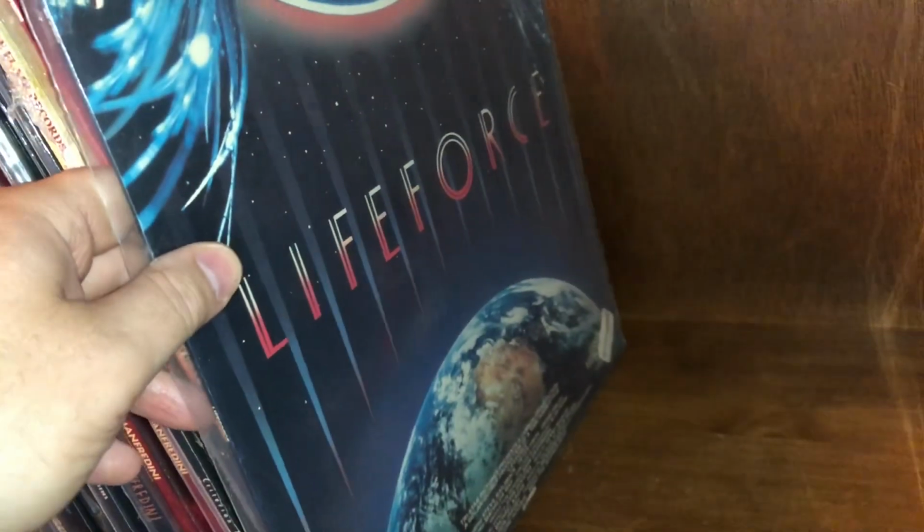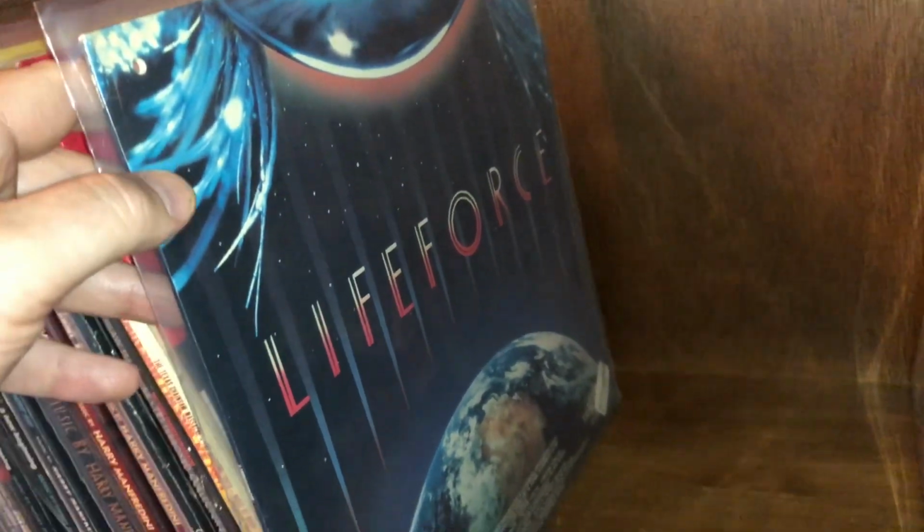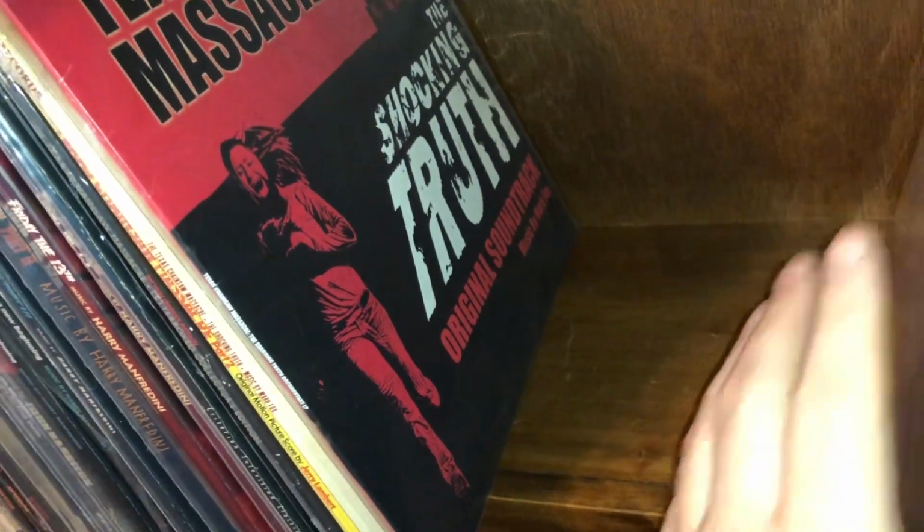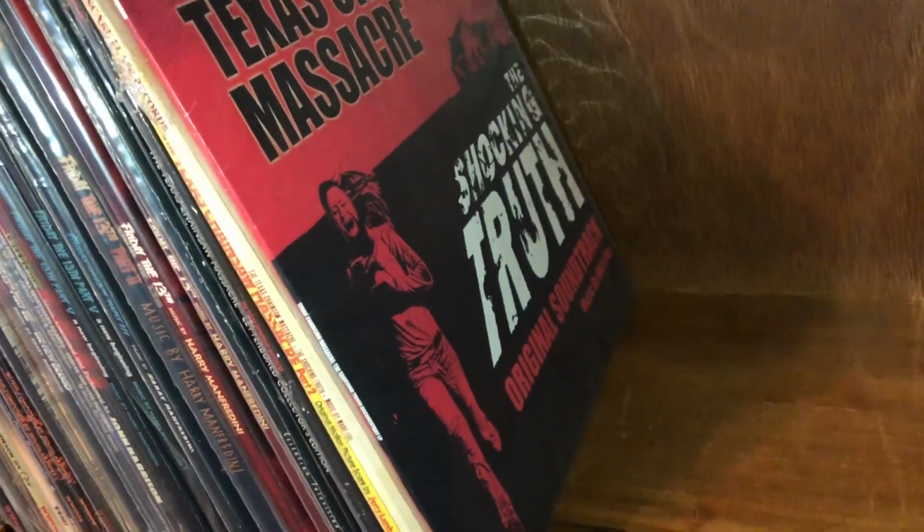Since they're the same size as a record, I just keep them in there, and this is Life Force by Tobe Hooper. Matilda May, space vampire movie. I'm sure you all know about the movie by now. It's a great movie. It's a fun sci-fi horror flick.